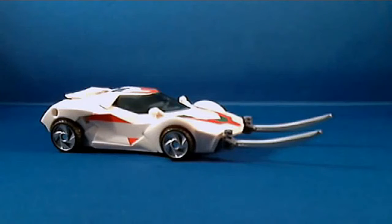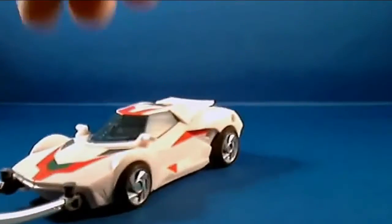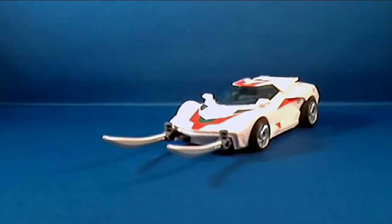Now the swords can be mounted on the front of the car like this, which kind of look like tusks and kind of look silly. You can still roll around just fine, but I don't know, is he supposed to look like the front of Santa's sleigh? I'm not sure what the point of that is, but there they go. I guess he can crash into other cars and just slice them up with his sword teeth if he really wanted to.